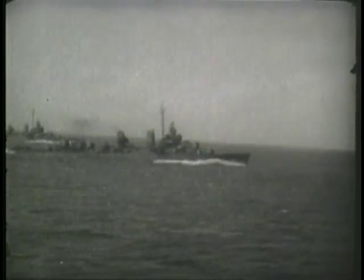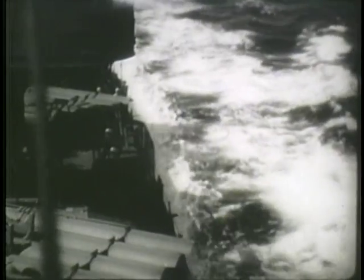American destroyers closed the range to within 7,000 yards, and during 2 hours of fire, fury, and pounding, torturous action, they threw everything they had into the battle.